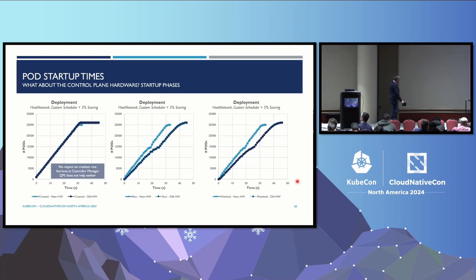What is actually changing? As before, here is the profiling for all the phases in the simple case of the deployment, in our best case scenario: the custom scheduler profile plus the 5% scoring. If you look at the creation time for the new hardware and the old hardware, it is exactly the same. So the creation time did not change at all. This means that the new, much more powerful CPU did not increase the performance of the controller manager.